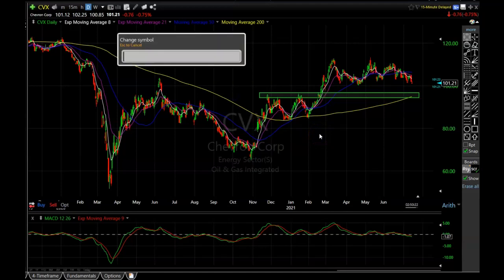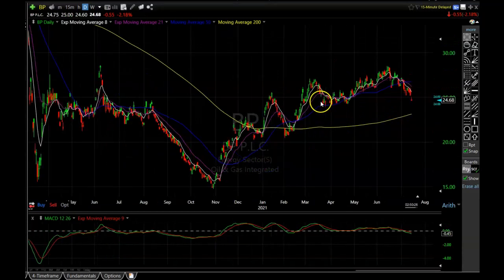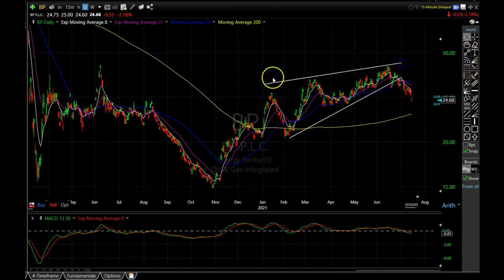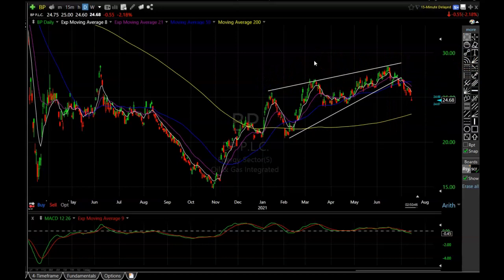Next one is British Petroleum, or BP, I don't know. I think they used to be British Petroleum and they changed their name. Maybe Beyond Petroleum now, I can't remember what they're called, but they are starting to make a rounding top as well with that rising wedge formation. So a lot of these oil stocks are starting to break down, which is okay. That's an opportunity as long as conditions going forward still look bullish. You got to take advantage of these temporary, or at least hopefully temporary, pullbacks. You never know exactly where the market's going to go.